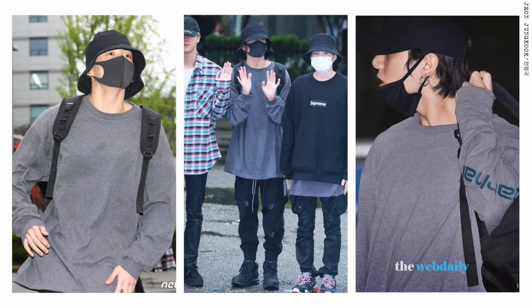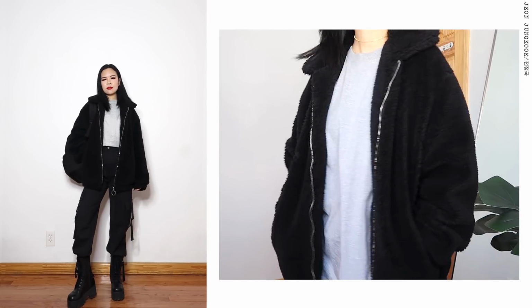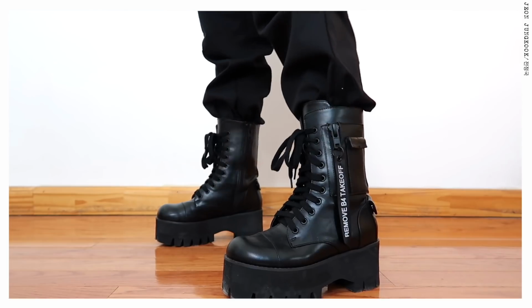Actually, what I love about BTS's style is each member has such a distinct way of dressing where even if they were to wear the same color, you can tell who's who because of their style.